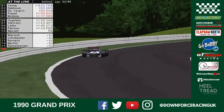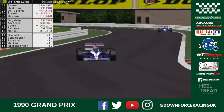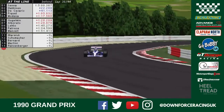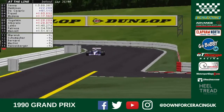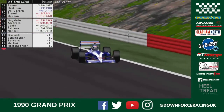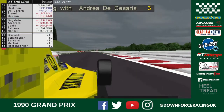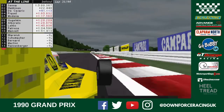Patrese and Mansell are fighting for the last 2 points in the race. Warwick is 11th, Schumacher 12th, from Bernard, Martini, Ratzenberger and Brundle. And that is the entire field. Absolutely fantastic. What a sensational Belgian Grand Prix this is. And it's still got a long way to go. We've still got 13 laps remaining. Senna's doing a grand job in front of Hakkinen, 22 seconds clear. De Cesaris is in third after his pit stop. So the Lotus is still looking good for a podium.